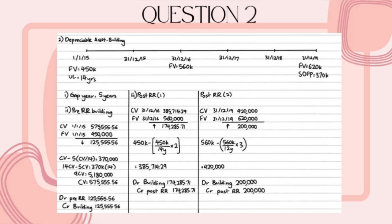Moving on to the next timeline, which is from 1st of January 2015 until 31st of December 2019. So the gap year is also 5 years as we count it separately. And for the pre-RR building, the fair value at the acquisition date is 450,000.